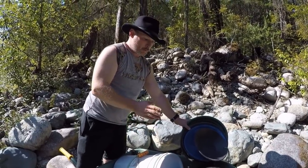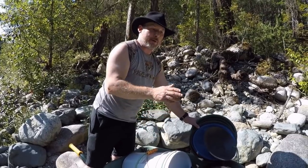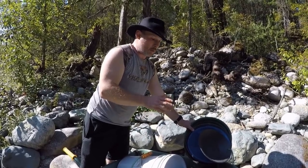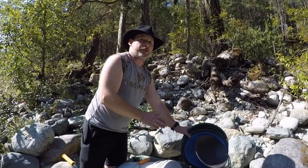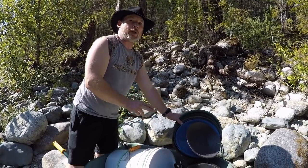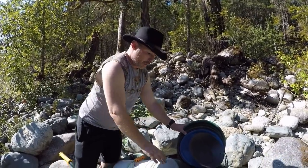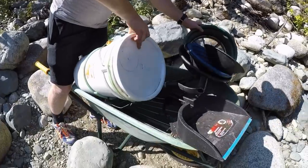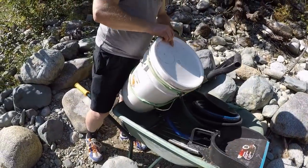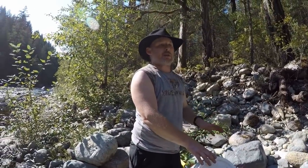My system is basically a 100% capture system. If it's there, you got it, as long as you're using the proper technique, which we're going to see pretty soon. Okay, so what else we got here? This is just to get a whole bunch of product, right? The 5 gallon pail. I want to process as much dirt as possible.